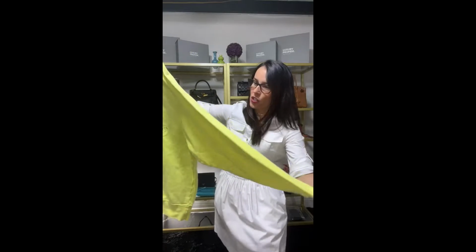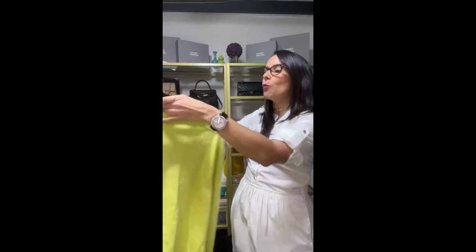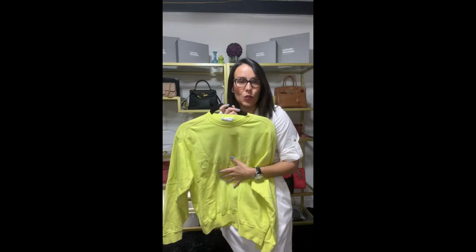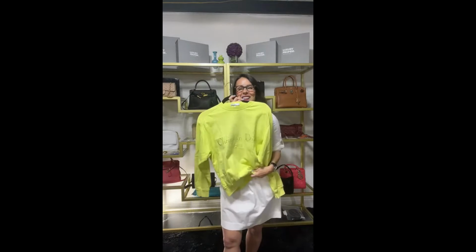Overall, it's in great condition. I didn't really see anything to pinpoint. No stains, no pills. Just a great overall summer piece. I keep saying summer because I would wear this with denim shorts. I would roll the sleeves up, I would put on some sandals, I would tuck it a little bit into some broken denim and just wear this.